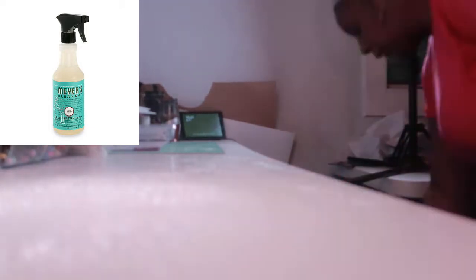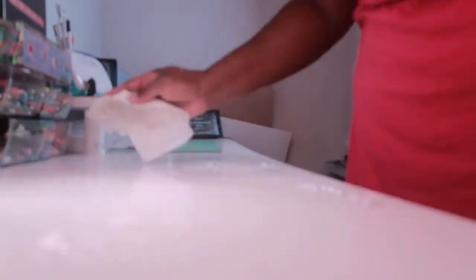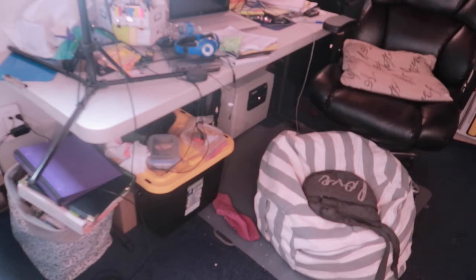So in case you're wondering what I'm using, Mrs. Meyer's multi-surface in basil. I usually spray this stuff on here, let it sit for a little bit, and then clean, so I won't have to scrub so hard. I bought this scent like 2 years ago and I hated it, and now I bought it recently and I actually like it. I don't know, maybe I changed or they changed it, who knows, but I like it now. Now I'm just getting the fan and my purse and this beanbag out of here, and then we are done.